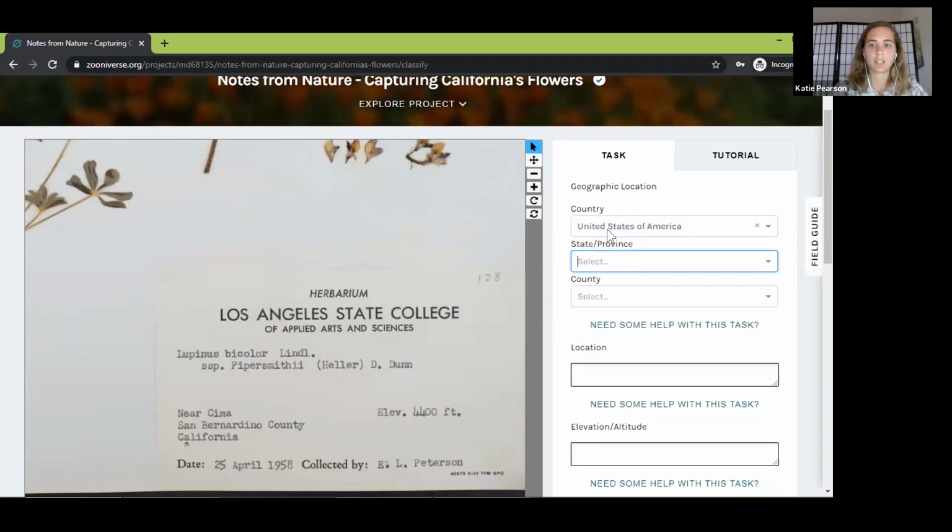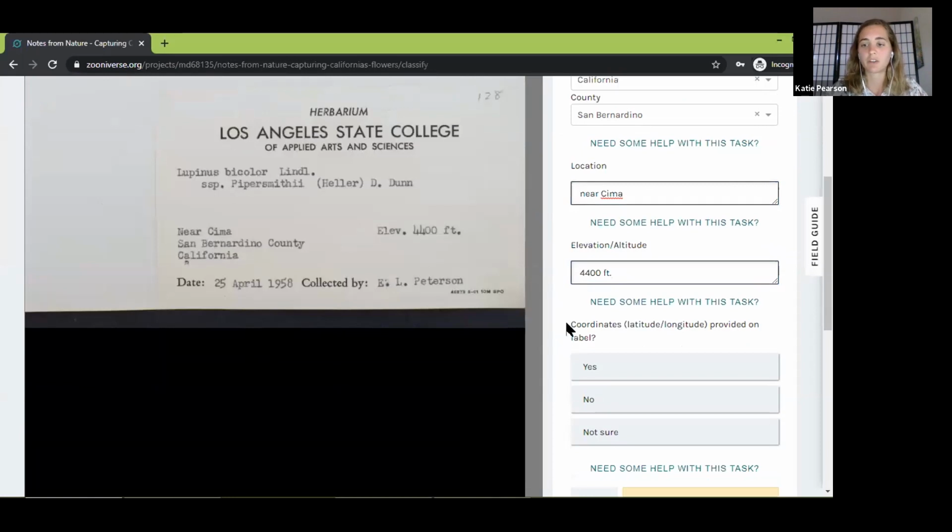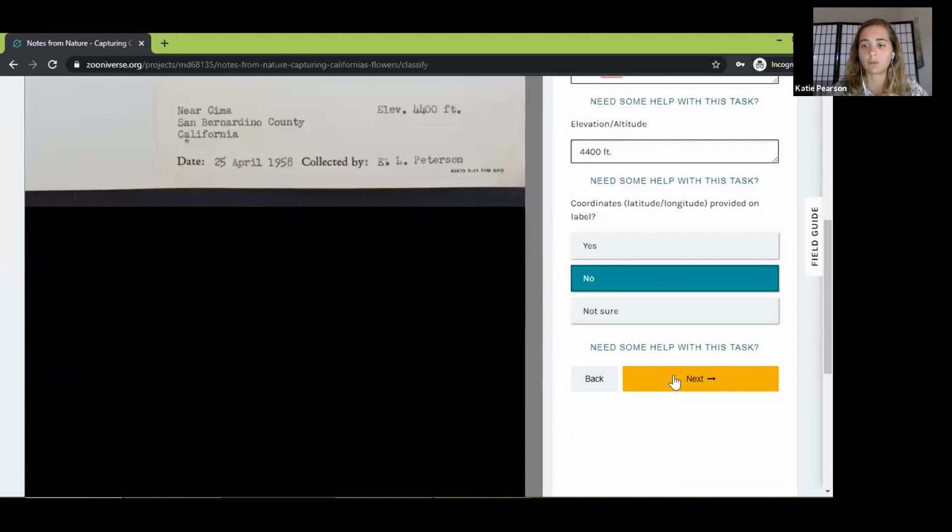Again, you can type in information. You can use the tab button. That's what I'm pressing to go in between my fields. And moving my arrow keys up and down, I can put location information. If there's any altitude information or elevation, put that in there with the units. And then it asks whether there are coordinates, so like latitude or longitude, usually in decimal degrees or degrees, minutes, seconds. I don't see any of that here, so I'm going to say no.